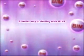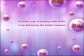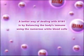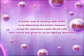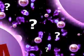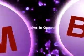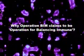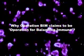A better way of dealing with H1N1 is by balancing the body's immune, using the numerous white blood cells that nature has given to us for fighting diseases. Now, we will want to know, how does Operation BIM work? How effective is Operation BIM? And why Operation BIM claims for its name the Operation for Balancing Immune.